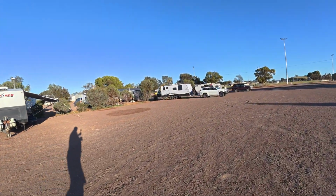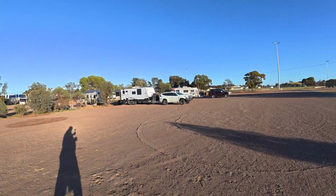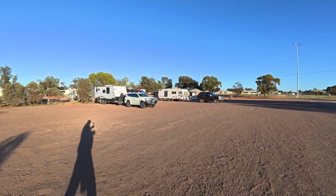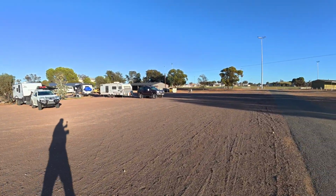And we're staying here for a couple of nights. But if you're just looking for a nice, easy place to spend a night as you're crossing South Australia, heading onto the Eyre, this would be great. Oh, it is great.